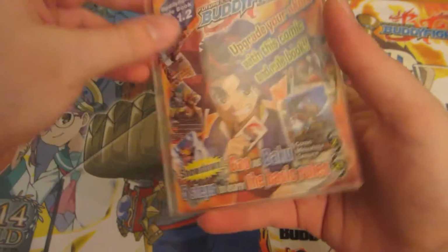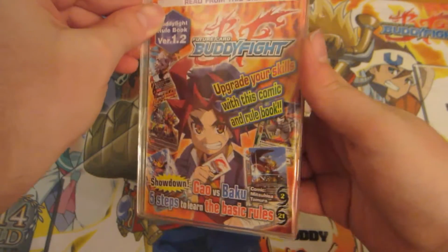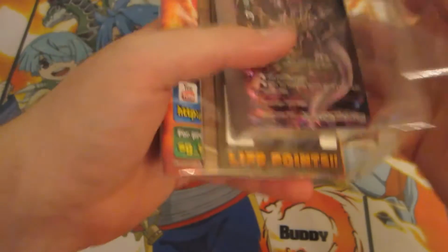So, I didn't actually really get the hype about Darkness Dragon World, but I played, ooh, that is a pretty card. I played a couple Darkness Dragon World decks in the Buddyfight regional event, and I actually made it top 8. There weren't that many people, but still, I was pretty proud.